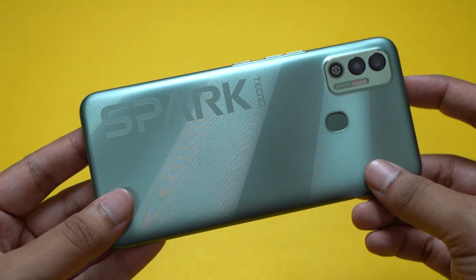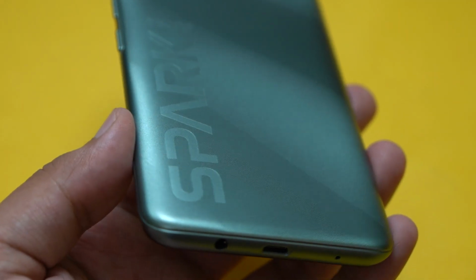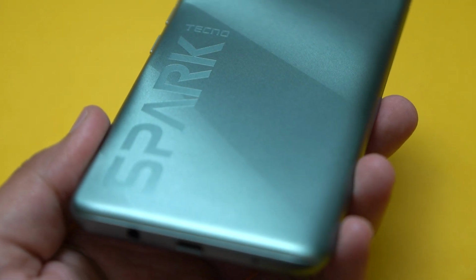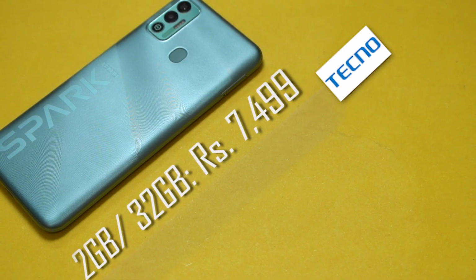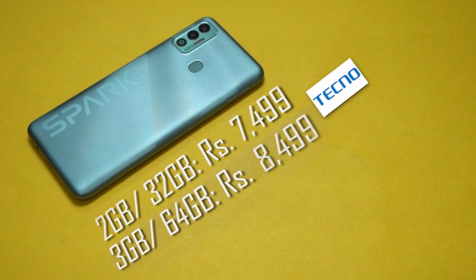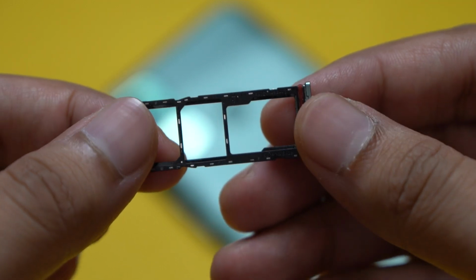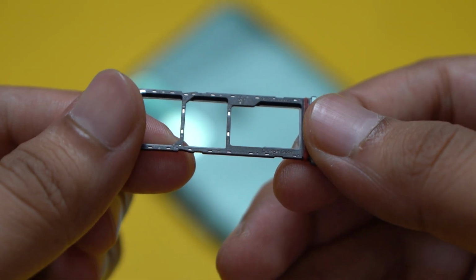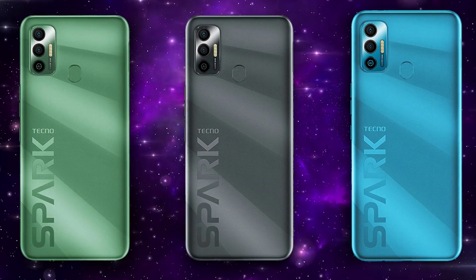This is the Tecno Spark 7 and it is a pretty solid entry-level smartphone. As a matter of fact, this one packs quite the punch. First, the variants. There are two of them. 2GB RAM plus 32GB storage priced at 7,499 rupees, and the one that I have here, 3GB RAM plus 64GB storage, which is priced at 8,499 rupees. And yes, this phone comes with dual nano SIM slots and a separate slot for storage expansion, which is great. Color options include green, black and blue.